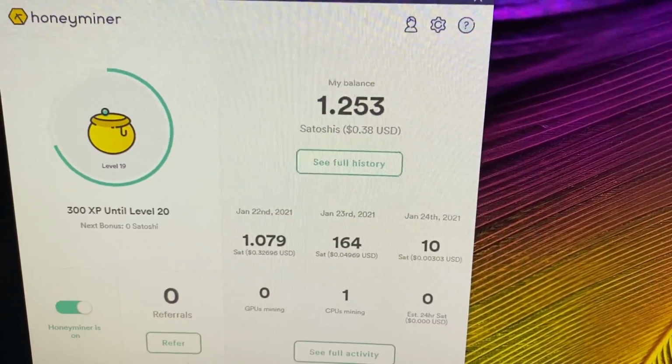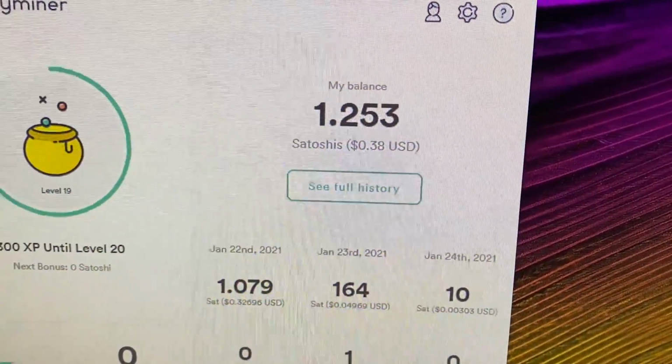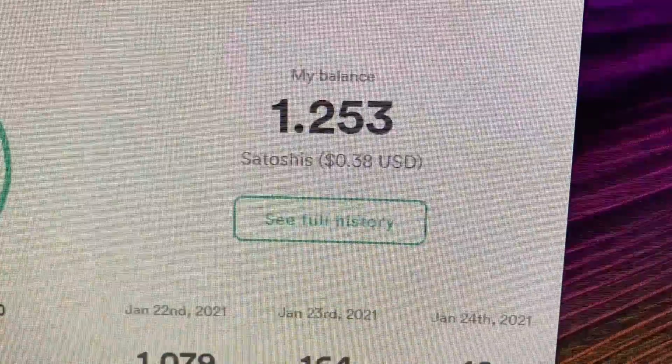Day number 6, and I'm kind of giving up on the cloud mining with Honeyminer. It just doesn't seem to work properly. We're still stuck, it's not moving. We're at 1,253 satoshis like the past couple days. Nothing is happening, so I'm just gonna shut the computer down.